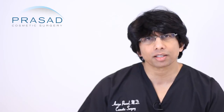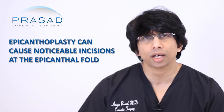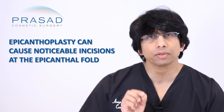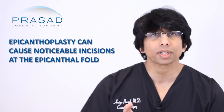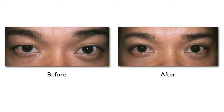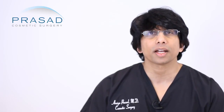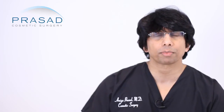The thing about epicanthoplasty is that you have to understand that the procedure, even when done in experienced hands, is still several very small incisions in the inner corner skin of the epicanthal fold. Now, when photos are taken of before and afters, it can look very good. But the concern I always have with every patient is the possibility of some type of scarring that, even if it's flat, might be visually perceptible.